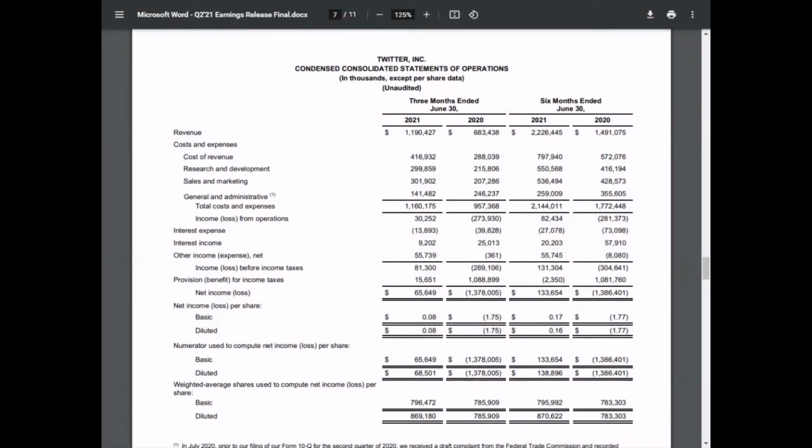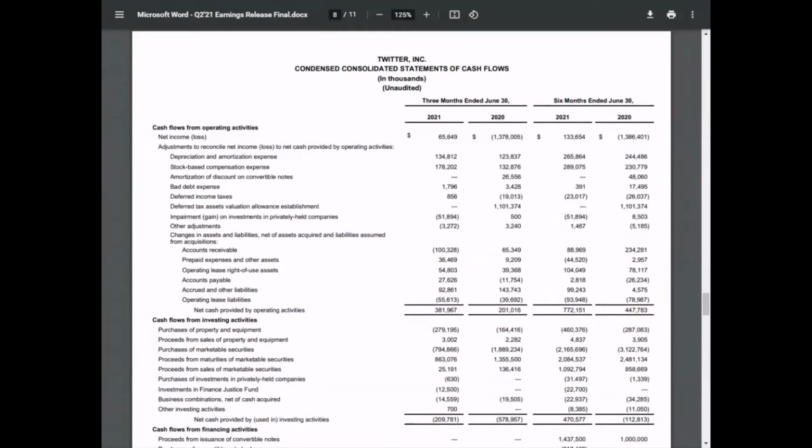Now let's move on to their cash flows. All right, so on their cash flows page, to summarize in one word, it's very sweet, just like the consolidated statements on the previous page that we discussed. Looking here at the 3 months ended June 30th, 2020, it was 200 million, now it's 381 million. Looking back at the 6 months ended, 447 million, about half a billion, to 772 million. Overall, the net cash flows in summary are increasing, doing phenomenal.